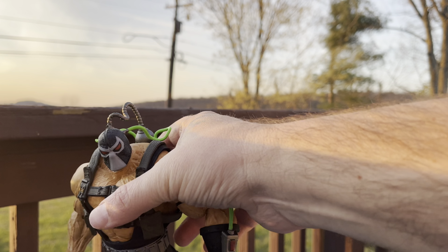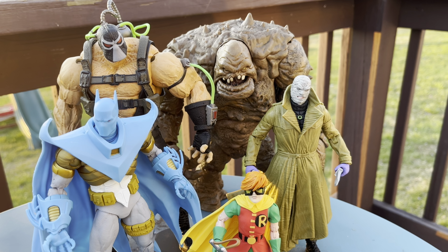As a huge Bat fan, these all work for me, and here they are all together.